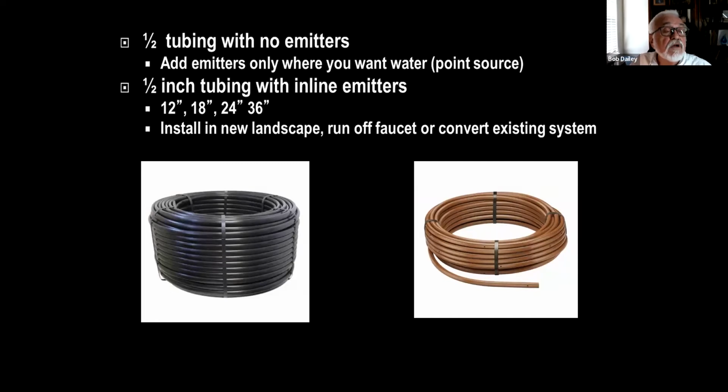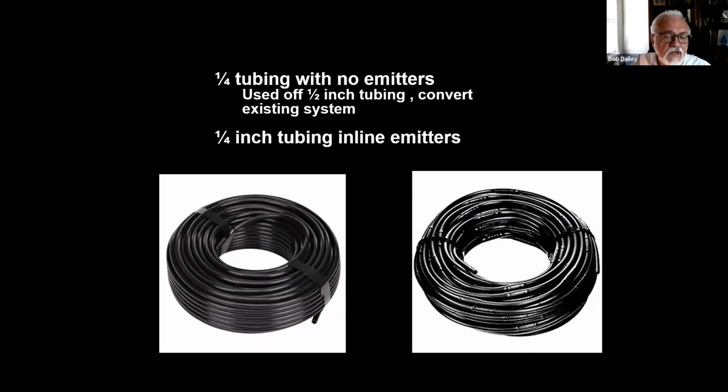You can get drip emitters for 12-inch. In other words, every 12 inches, there will be a hole in it, or a drip emitter. Or you can get them with 18 inches, 24 inches, 36 inches. And you can install it in a new landscape. You can run it off your faucet, or you can convert a system, and I'll explain this to you in a minute.